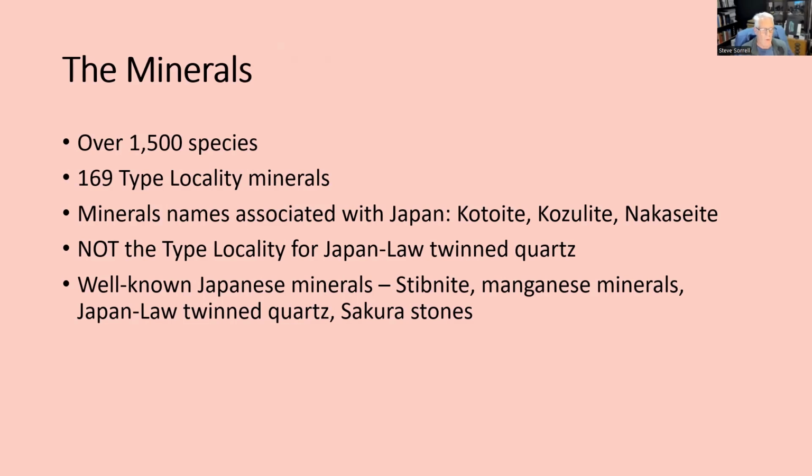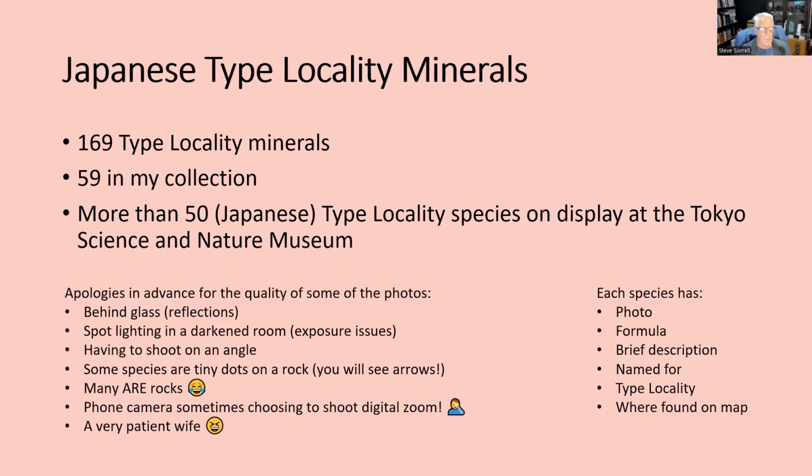And of course, you've got the more common, better known Japanese minerals, the big stibnites. The latest Min record, I think, has got an article on the famous stibnite locality. You got manganese minerals, rhodochrosites from the Oppo mine and things like that. Japan law twin quartz, obviously, and what's called sakura stones or cherry blossom. Sakura is Japanese for cherry blossom. And they're a cerisite, I think, which are quite an interesting looking thing.